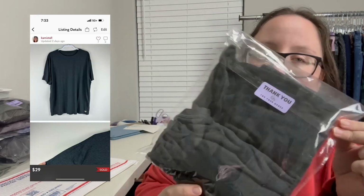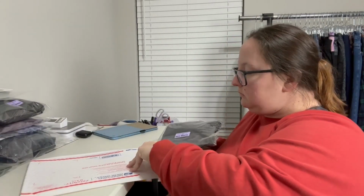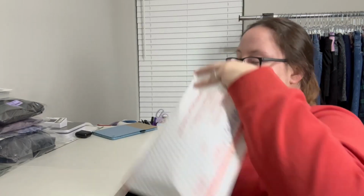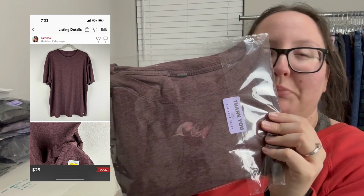But both of these are Biore tops. So this is just a dark gray one. Again, this one did not have a size tag, but I did measure and posted those measurements. It equaled an extra extra large, which is the biggest size that they make, which I think helped. But it was just a basic t-shirt. So I think I had them listed for $35 each. So getting an offer of $29 each was great. So there's the first one. And then the second one is just a dark purple color.